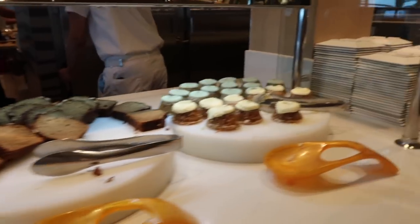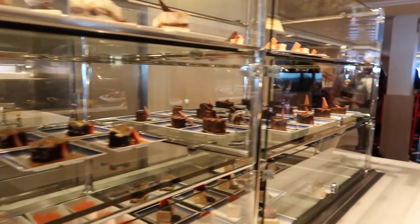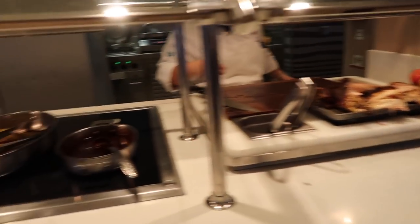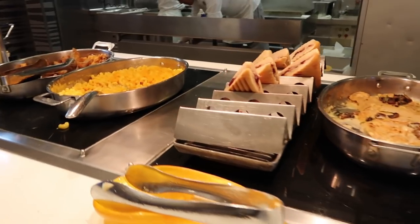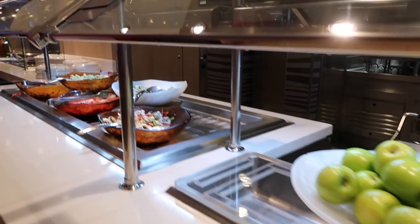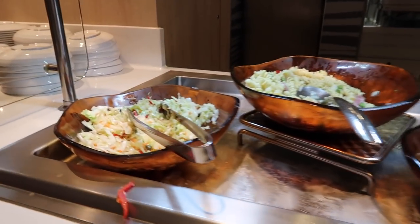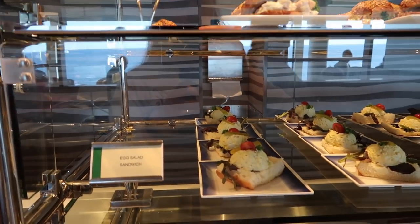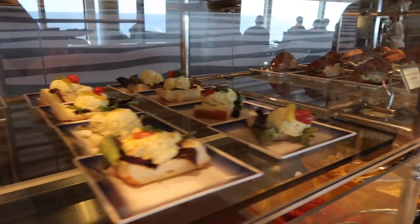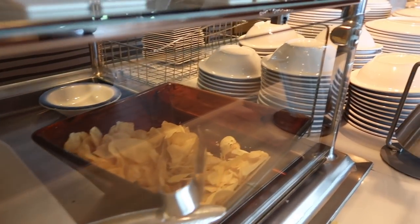More desserts over here. Huge dessert station. So you see, there's dessert, dessert, dessert, dessert, dessert. And over here, there's always going to be a carving. We've got chicken today. These little fresh paninis are always good. Love at lunch, they always have these little pre-made sandwiches. So look, that's like chicken salad and a croissant, egg salad, and things like potato salad and chips to go with your salads and sandwiches.